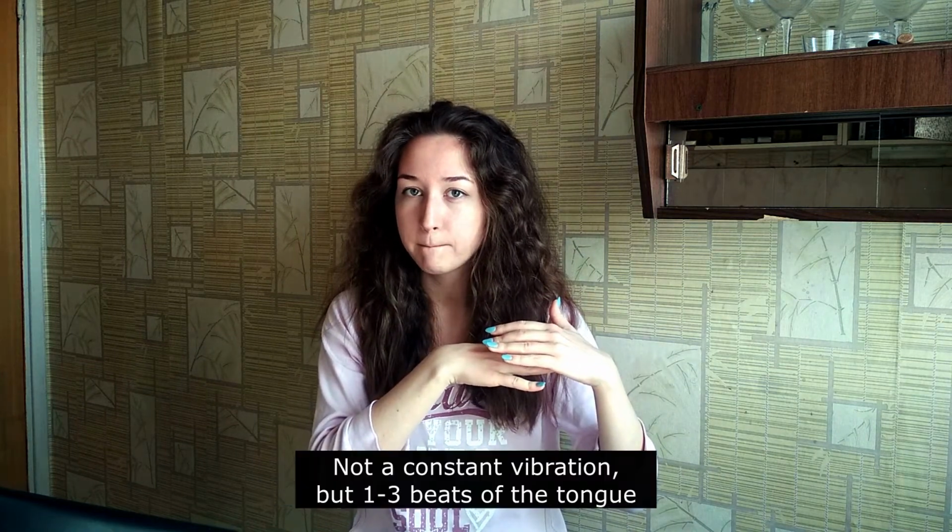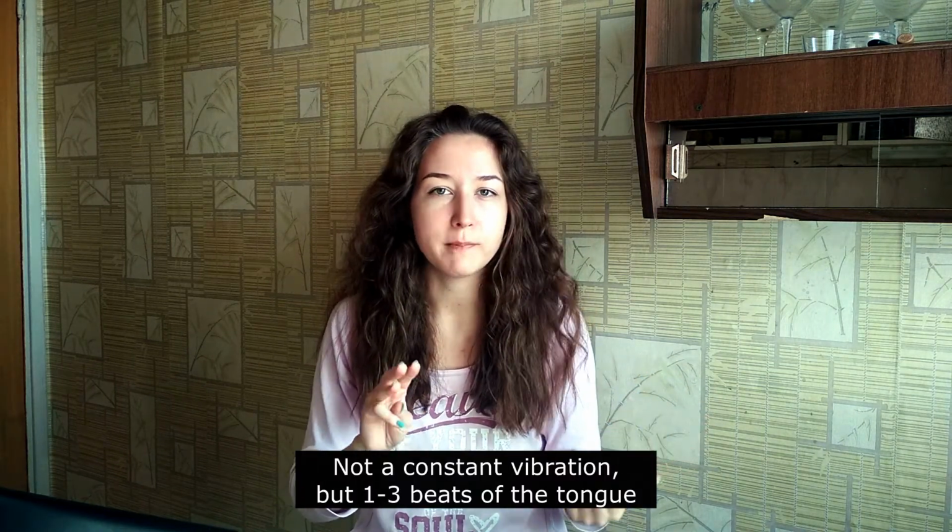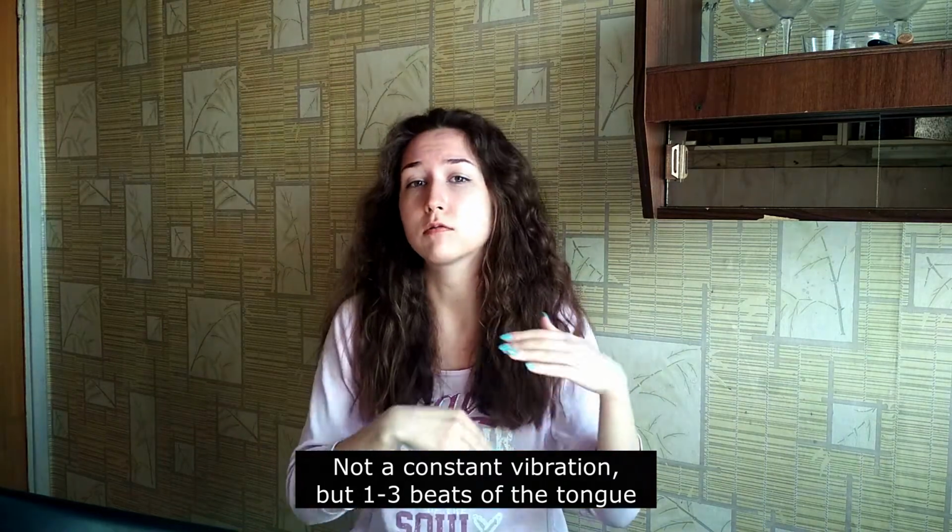But in ordinary speech, Russians never roll this sound. It can be useful only if you're playing some kind of animal, or you're explaining to other foreigners how to pronounce this sound. In other cases, no, we do not roll this sound. What you think is a vibration of R is actually not a constant beating of the tongue, but just 1, 2, or maximum 3 beats of the tongue across the palate.